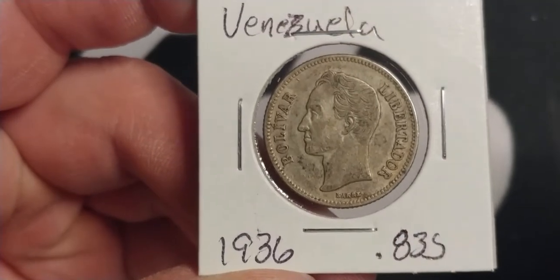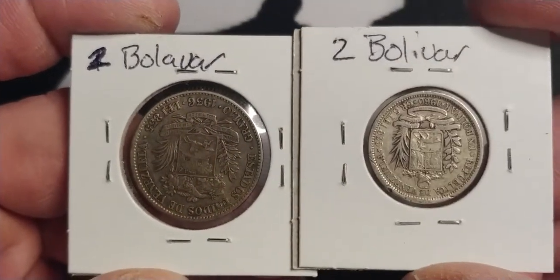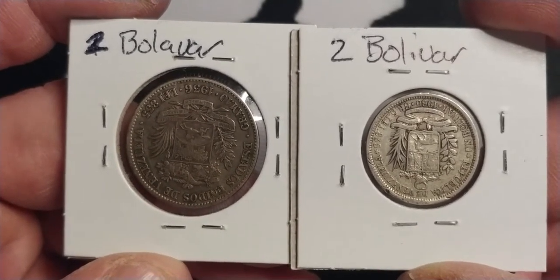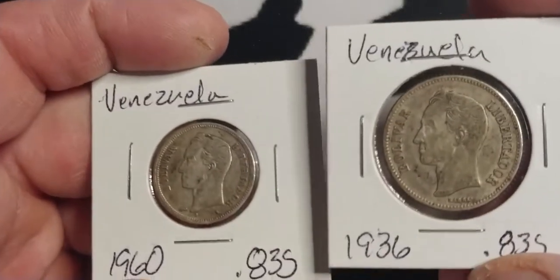And then this is an interesting take, because both of these have the same silver content. But they're both different years, but they both have the same denomination. And you can see one is a little bigger than a quarter, and the other one's about the size, a little bigger than a nickel. But that's inflation for you.